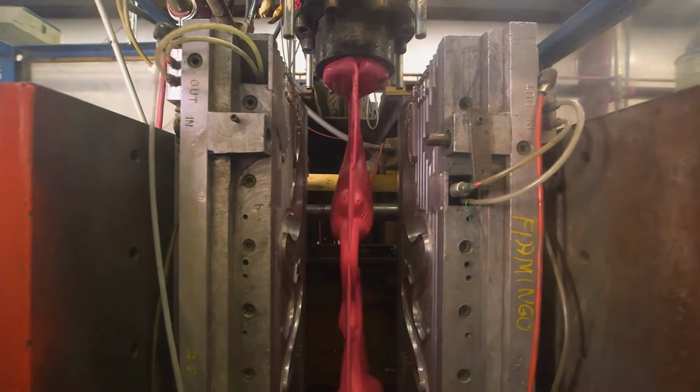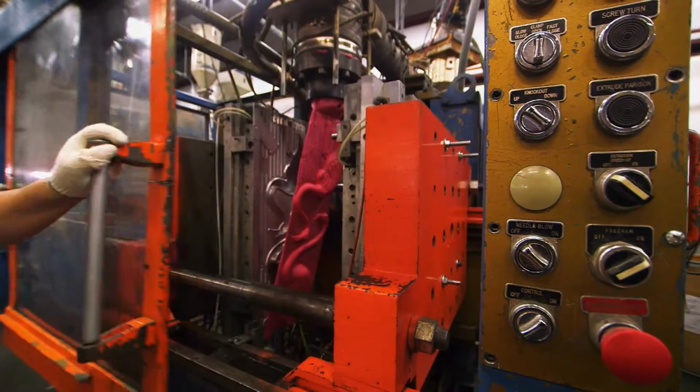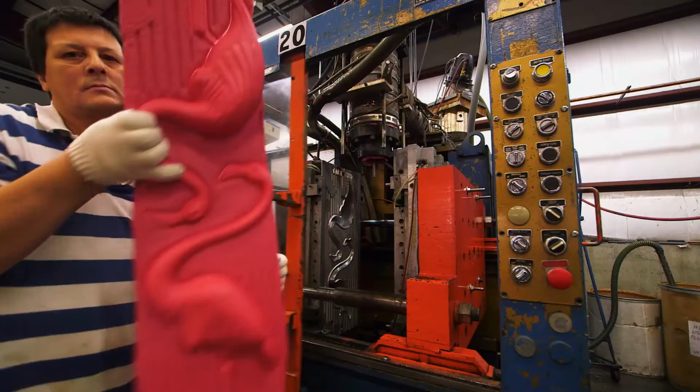So how many are we talking each day? Well, in broad strokes, we can make approximately 1,000 pair a day. The air is sucked out and the flamingos are released into the arms of this flamingo fan named Gustavo.